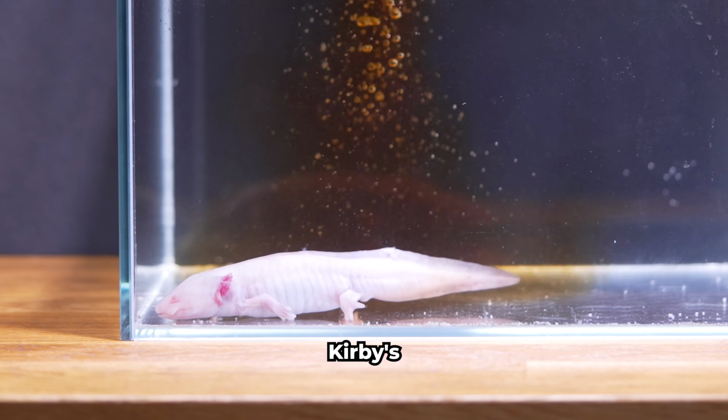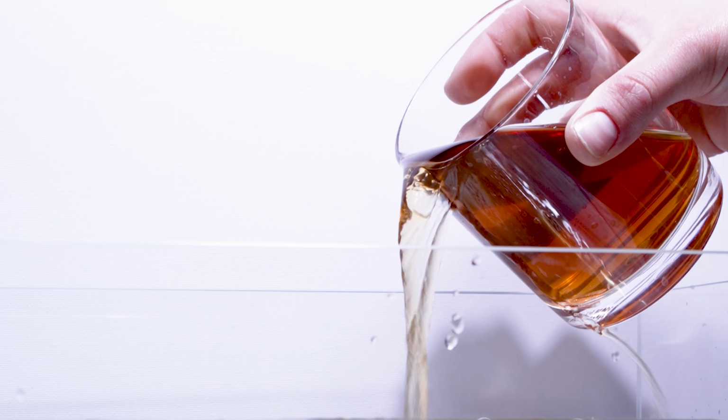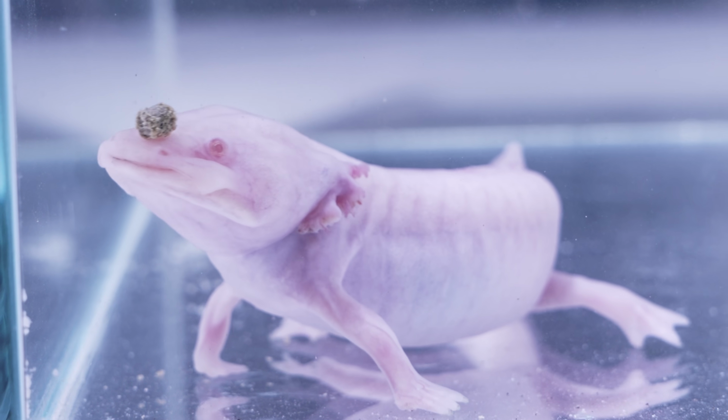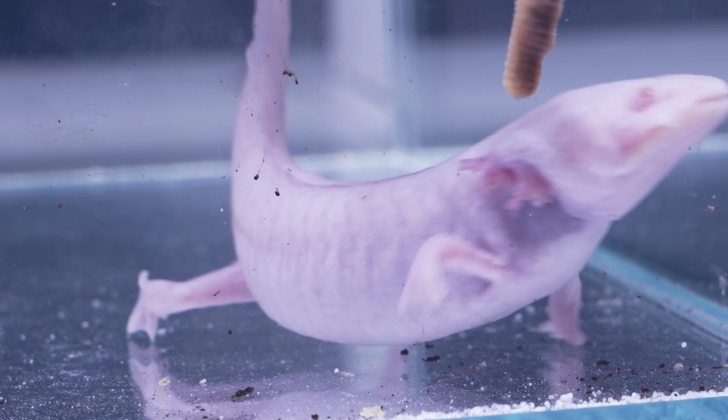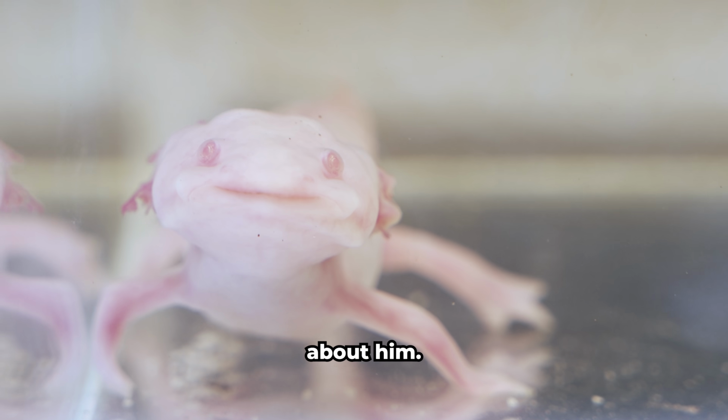The only thing is that Kirby's fungal infection keeps coming back. Black tea baths have been helping in the short term, but aren't eliminating the issue. There are some days he doesn't even touch his food, and even though he seems to be getting better, I'm still so worried about him.